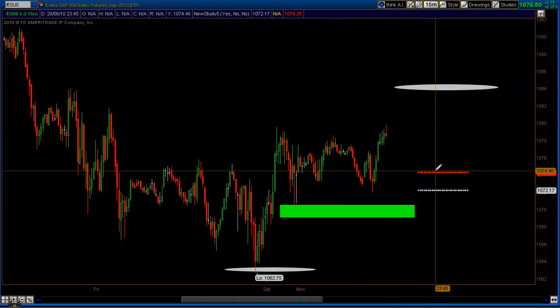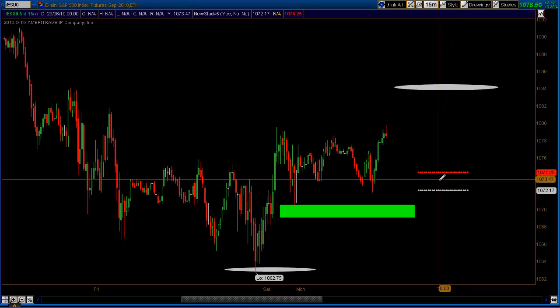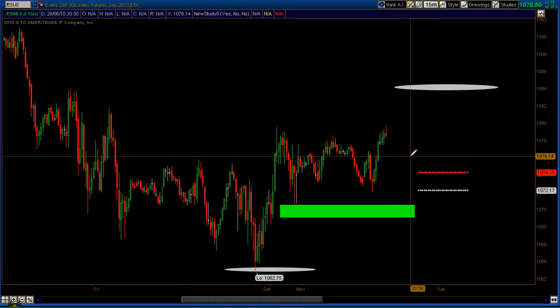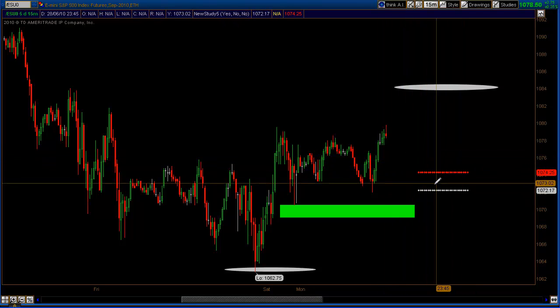Okay, it is Monday, the day least likely to fill in terms of gaps, because we are starting a new trend for the week, so most likely to leave that old trend behind, but it is still a high probability play. It is still better than 50-50 that that gap will fill, so you have to be aware of where it is. Right now, we are trading 3 3/4 points above the 415 fill, and the 4 o'clock fill is at 1074.25.